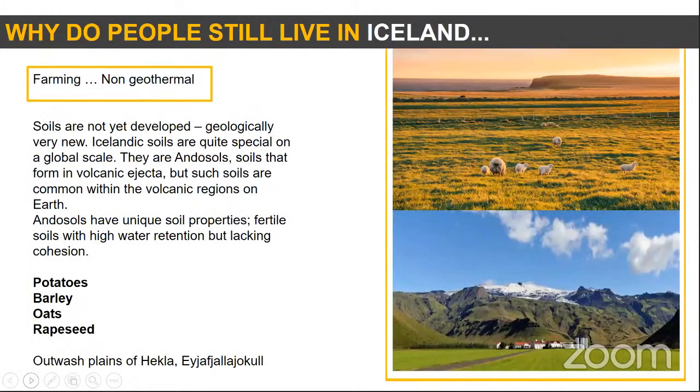Okay, so let's look at soils, because that is quite important. All right, so as I've said, the soils are not yet developed in Iceland. They're quite thin. Iceland is geologically quite new, and the majority of soils in Iceland are andosols. They are volcanic soils. They retain water, but they lack cohesion. So therefore, they don't cling together, which isn't always good for crops. Crops need sort of like soils that kind of cling together.